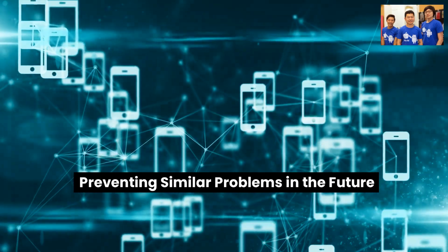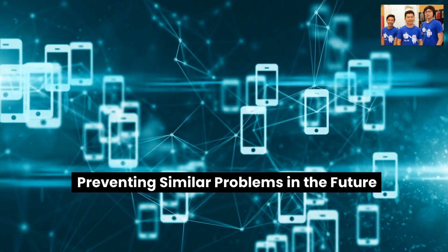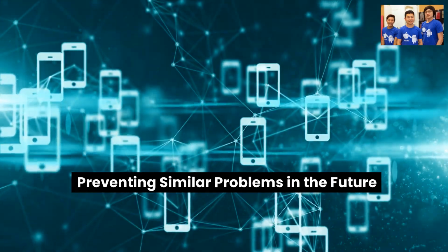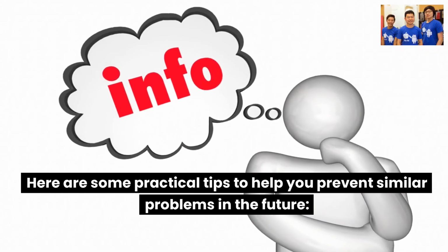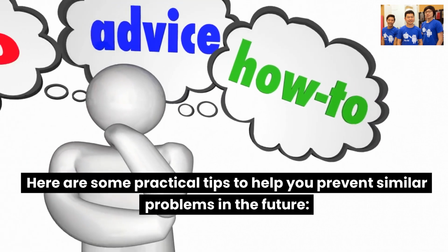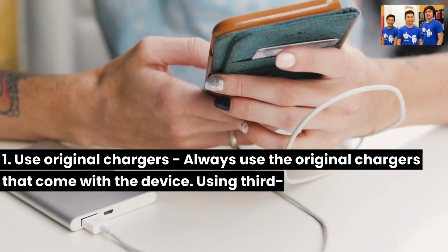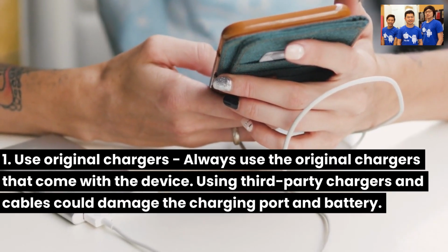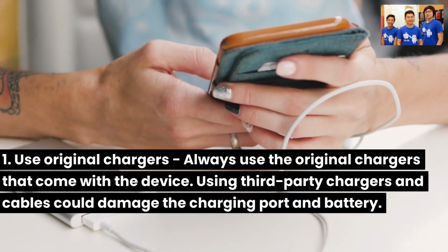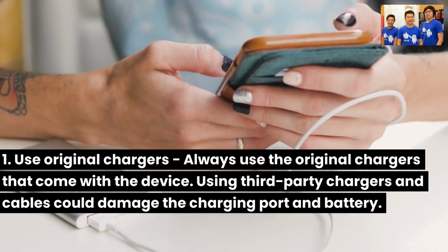Preventing similar problems in the future. Here are some practical tips to help you prevent similar problems in the future. One, use original chargers. Always use the original chargers that come with the device. Using third-party chargers and cables could damage the charging port and battery.